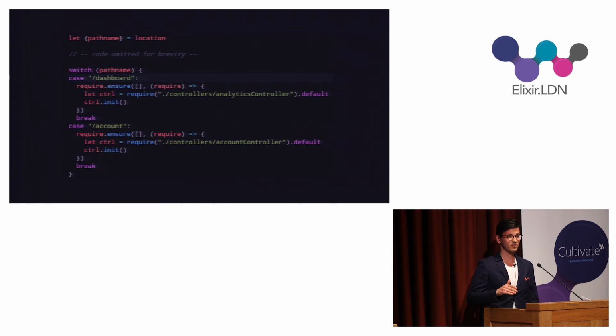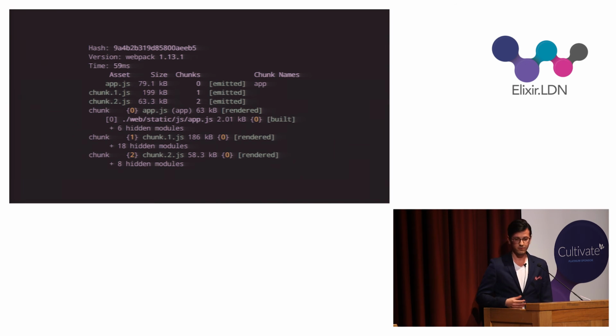What Webpack does is statically analyze your dependency tree, find these require.ensure statements, and create the bundles for you. So all that is done automatically for you. And when you reload Webpack, you're going to end up with not just one, but a couple of chunks, app.js being the entry one, and the other one will be just magically created by Webpack.